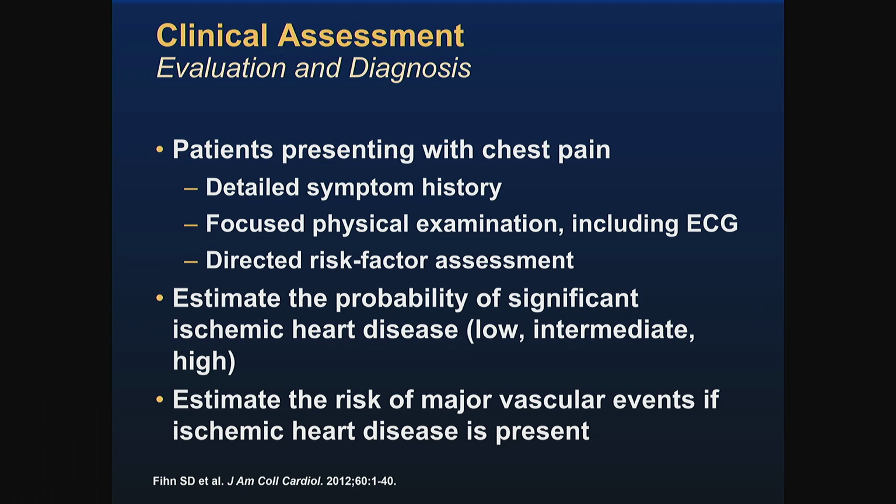And the most common way of binning the probability is into low, intermediate, and high categories, and then estimating what is the risk of a major vascular event if heart disease is present. And these two different points, first one needs to estimate the probability of ischemic heart disease and then risk stratify them. Often get confused, but they must be taken step by step.